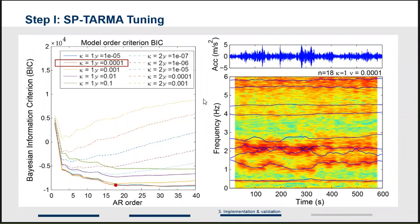So shortly about the ARMA tuning, which presented the first step of the strategy.